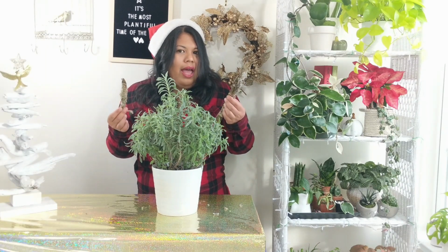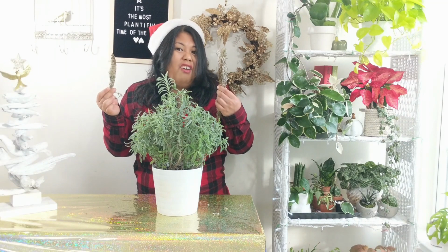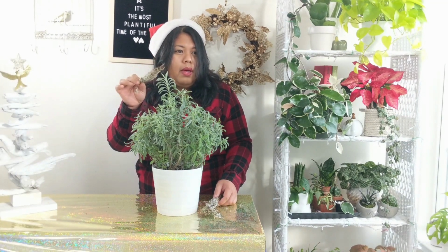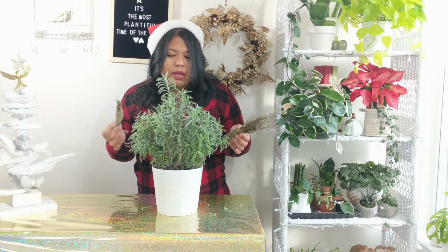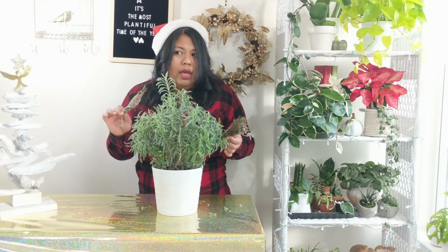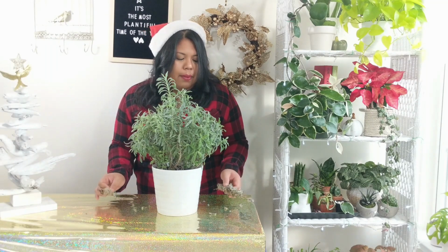And I've never really actually used it to burn, just because I'm afraid of setting off my sprinklers, because when you do light this up, it does smoke quite a bit. So I don't light them up inside the house ever. One time that I did, it was smoking a lot, and I didn't want to trigger the sprinklers and the smoke alarm, so I stopped doing it.